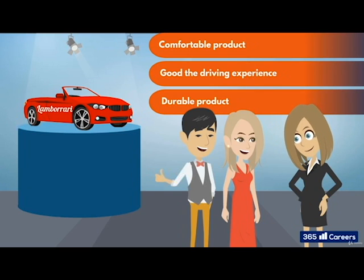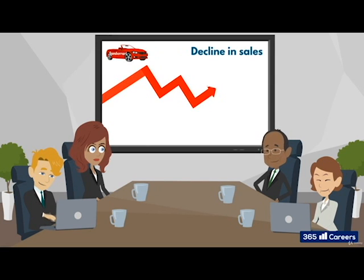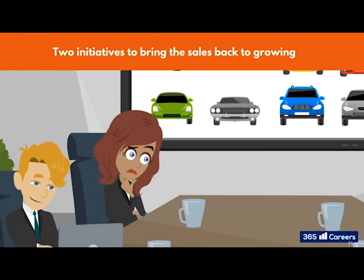Of course, as anything in business, there is a trade-off. The cars are expensive. In recent years, Lamborghini has observed a decline in their sales. Considering the great customer satisfaction, the main reason is the extremely competitive market and entrance of new players. The decreasing sales and revenue trend is concerning, and the top management organise a 3-day business trip to focus on the issue and decide what to do before it's too late. Considering the issue is with sales, the responsibility falls on the sales manager, Sonia, to lead the sessions. After the brainstorming session, the management team has selected 2 initiatives to bring the sales back up and growing again.